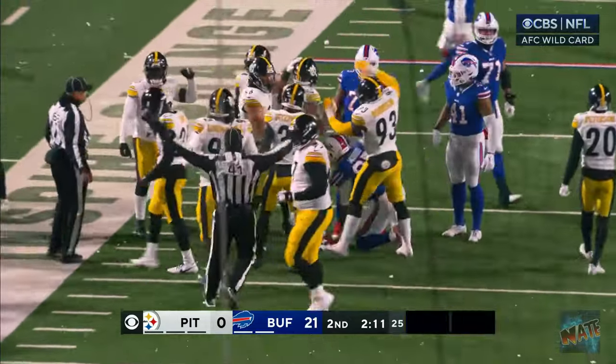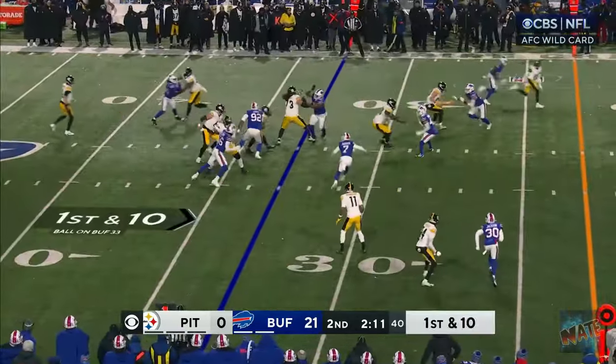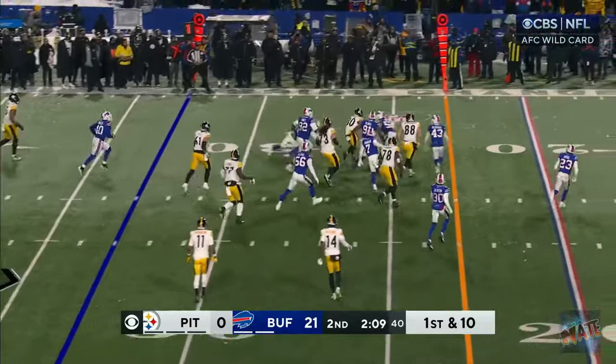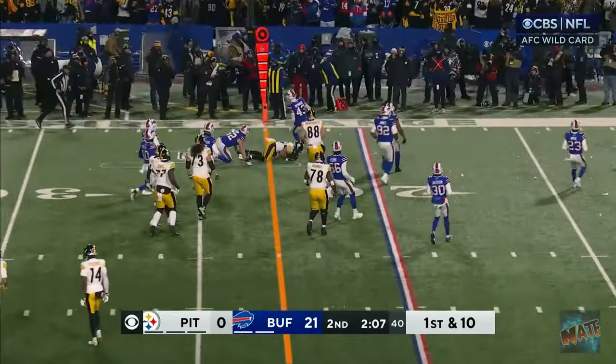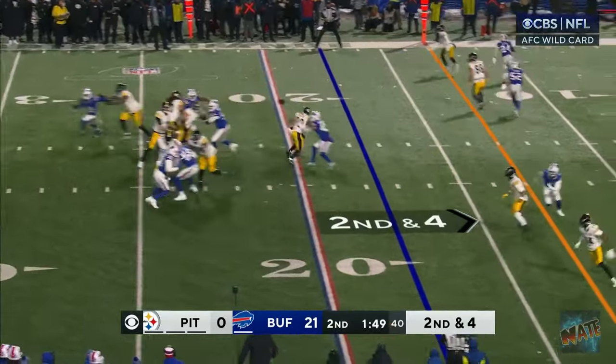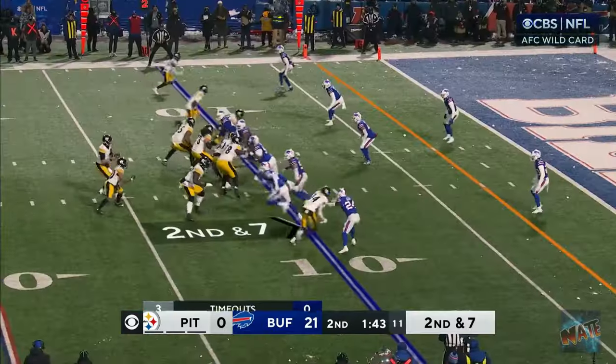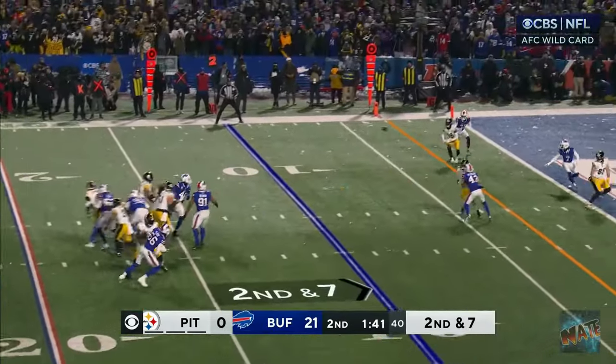And Sam Martin, the punter and holder, who blocked it. Here's the handoff to Warren. And Warren gets 10 yards out of it. Here, so they like it. Second and four. He's got the completion, and he tiptoes out. Him and Mary, teammates. Here's a second and seven.